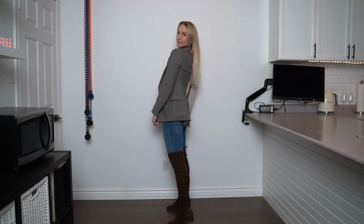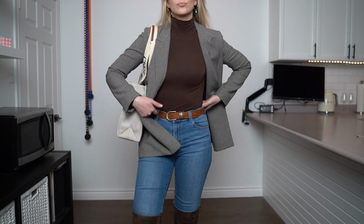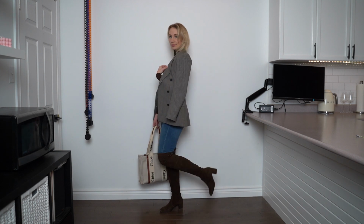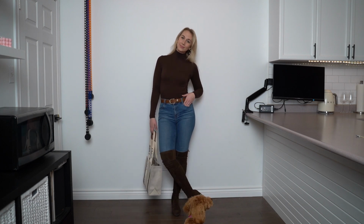Next up, to elevate the second look, I ended up going with the over-the-knee boots. That automatically adds a little bit of flair. And then adding a blazer is kind of that working girl feel as well. There's some nice separation between the brown tones with that Cezanne belt, and just throwing this over your shoulders as well makes you feel a little bit too cool for school.